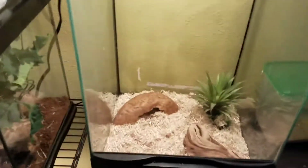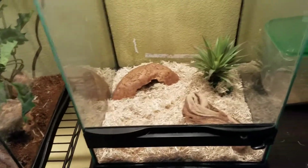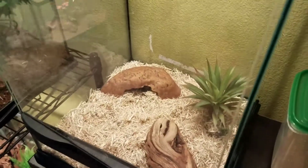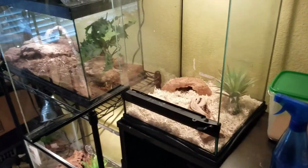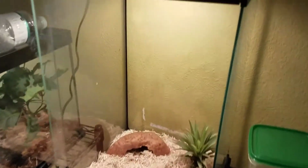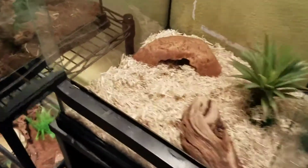This is the home to my new addition. My new addition, if you guys haven't seen my last video, is a Kenyan sand boa. And that Kenyan sand boa is very, very small, which is why I'm keeping it inside this enclosure. Because she's very small and I don't really have a little 5-gallon enclosure for her, and I don't want to lose it inside its enclosure. So it's going to be in here for a while until it gets big enough. And it's on aspen right now.